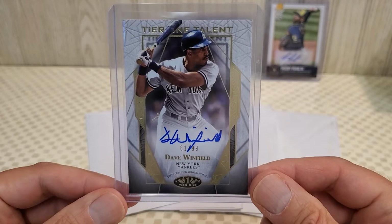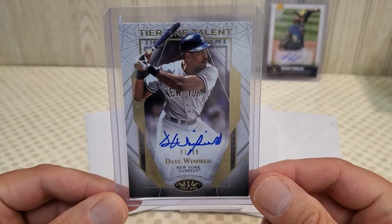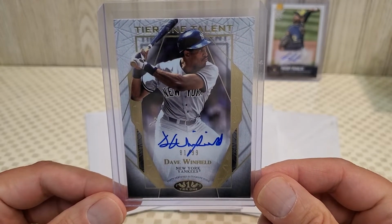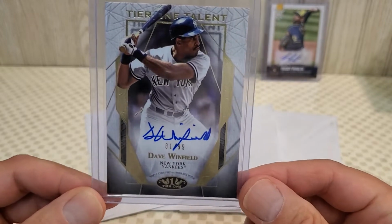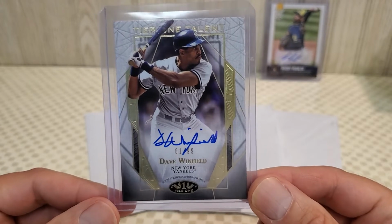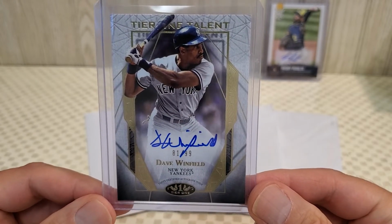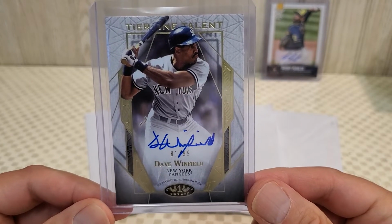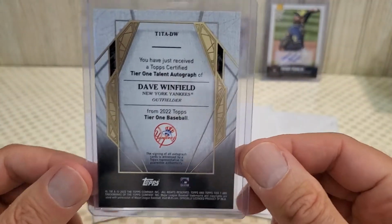And on the shipping, I negotiated with him a little bit, and he knocked it down to like $5. So overall, I was pretty pleased with this purchase of a really cool Dave Winfield auto, numbered 81 out of 99. What I like about this one, in addition to the cool shot of him as a Yankee and the cool signature, is that his first year with the Yankees was 1981. So I thought that was kind of a neat little coincidence.